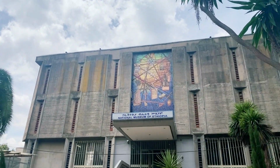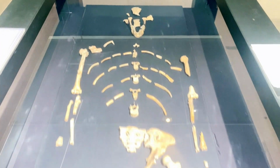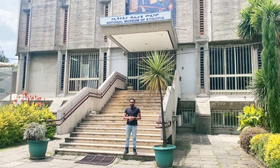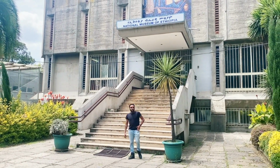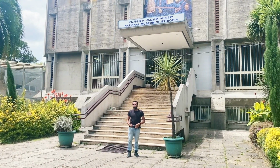Today we're gonna be talking about the National Museum in Addis Ababa. So this is the National Museum of Ethiopia. This is where Lucy is, and different archaeological digs, and also the different digs and fossils and everything that we found in Ethiopia. And this is one of the main stops that you have to come to when you travel to Ethiopia.